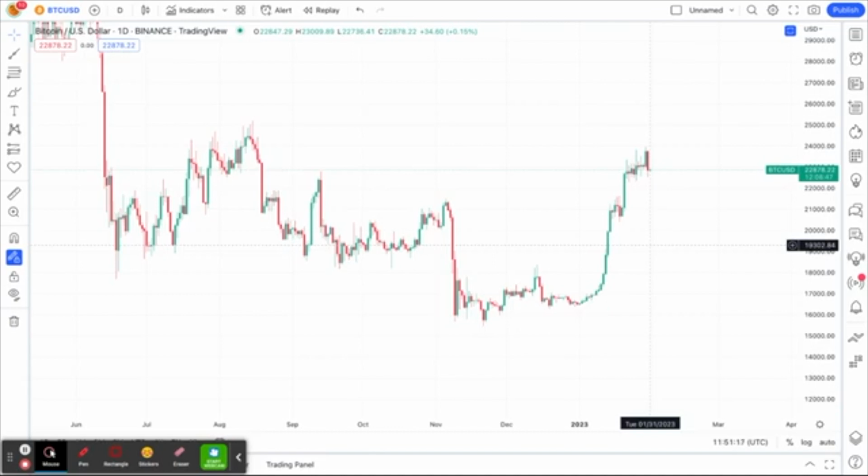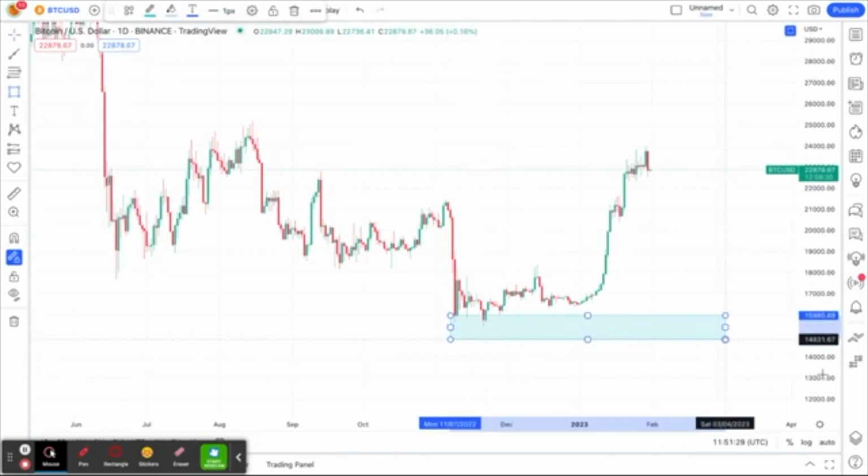What I am saying is that after coming down to around 15K in this area, and I'll put my box here, around this area, it is looking like people are starting to come back to Bitcoin. And even if we're wrong in our thinking, and we're like, you know what, 22,000 is a pretty good price for Bitcoin, and it goes down, if you are dollar cost averaging down, 15,000 is a great price. 17,000 is a pretty good price.